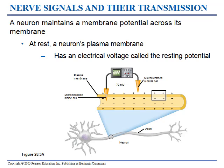A neuron maintains a membrane potential across its membrane, and this is called the resting potential. We have literally an electric voltage as the neuron is at rest. This involves potassium and sodium ions being pumped across this membrane, and it's about a 10 millivolt difference. But the real efficiency of the system is that it stays charged while it's at rest.